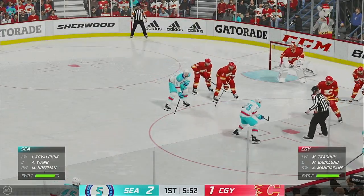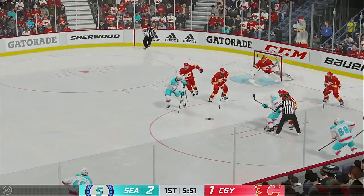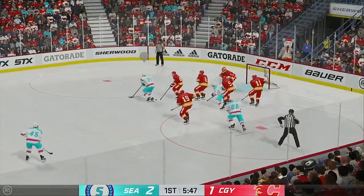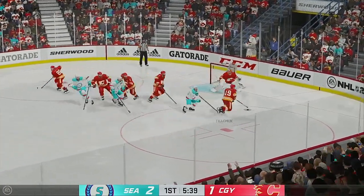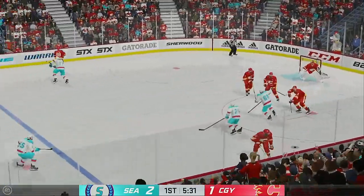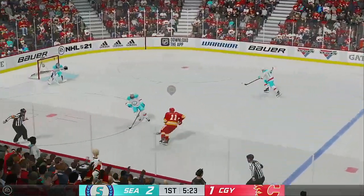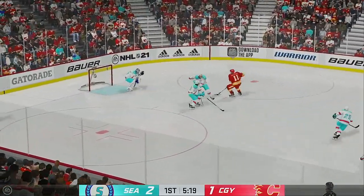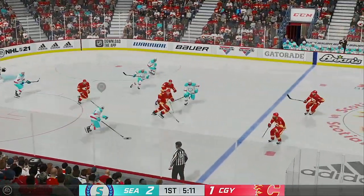Calgary's had the scoring opportunities, but they still find themselves behind in the first. Wang's won the draw here in the offensive zone. Quick feed to Hoffman. Stones him in front. Tkachuk's got the puck in his own zone. Great pass from the left wing. Drives it to the crease. And the lane's clogged up blocking that.